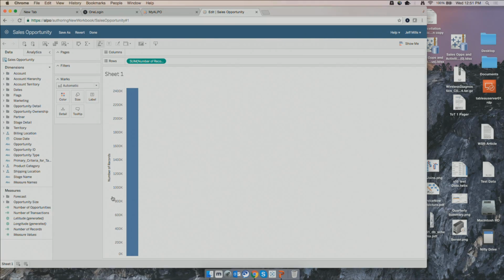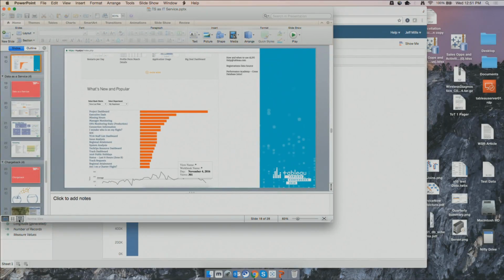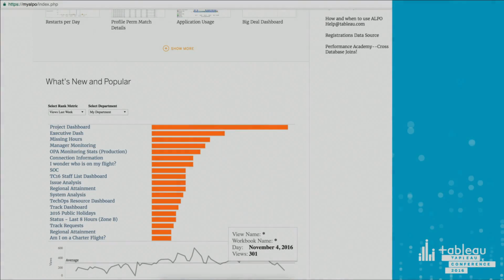But we're leveraging almost every API that Tableau provides. And so that's one of the benefits of that project as well. So if you have questions about the APIs, we've used them. Okay? All right. So let's go ahead and jump back in.